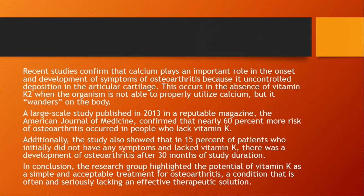A large-scale study published in 2013 in the American Journal of Medicine confirmed that nearly 60% more risk of osteoarthritis occurred in people who lack vitamin K. Additionally, the study also showed that in 15% of patients who initially did not have any symptoms and lacked vitamin K, there was a development of osteoarthritis after 30 months of the study duration. In conclusion, the research group highlighted the potential of vitamin K as a simple and acceptable treatment for osteoarthritis, a condition that is often and seriously lacking an effective therapeutic option. Oh, vitamin K2, very, very important.